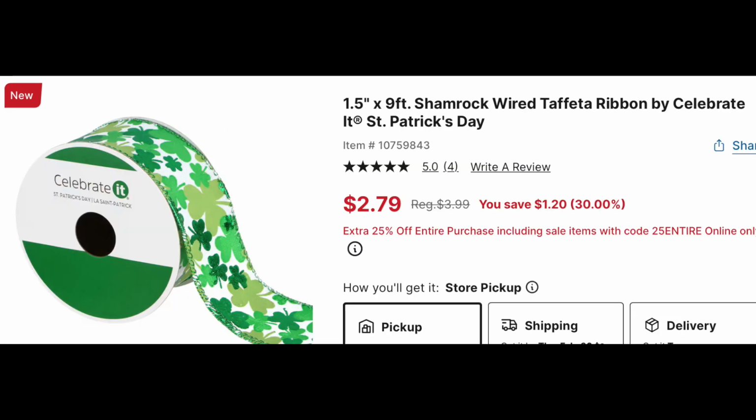And then if you're going to be doing any sort of St. Patrick's Day crafts or are looking for some ribbon, Michaels has some really great options here, but my favorite one was this one here, and this ribbon is 30% off now, and its current price is $2.79, and I just love all the little green shamrocks that this ribbon has. And this would also be great to use if you're doing some St. Patrick's Day gifting, to add a little ribbon and a little tie to your gift would be so fun. But there are so many great uses you can use this ribbon for.